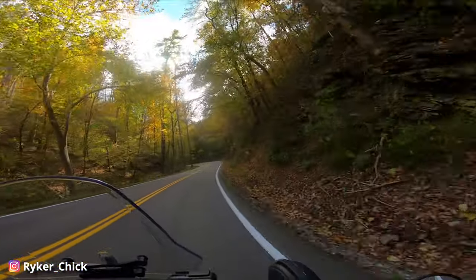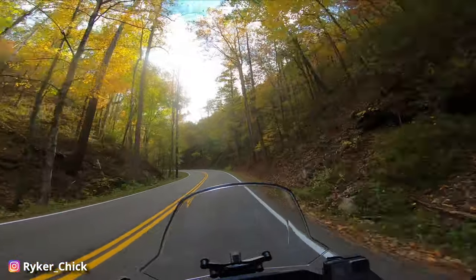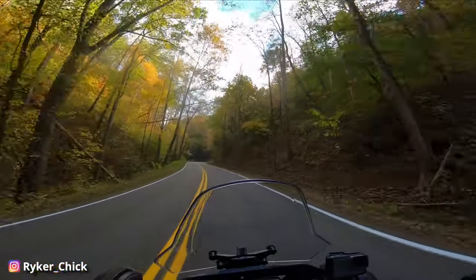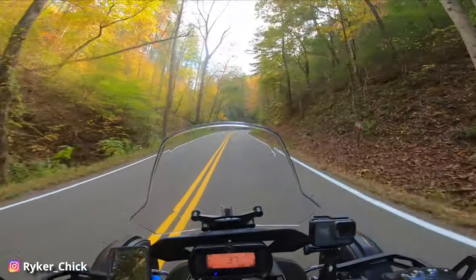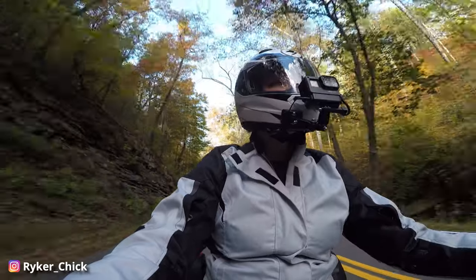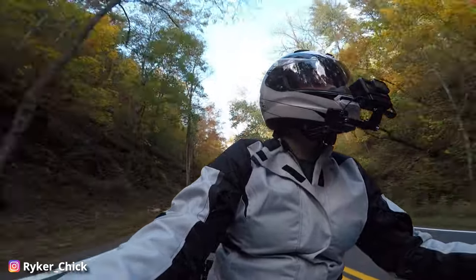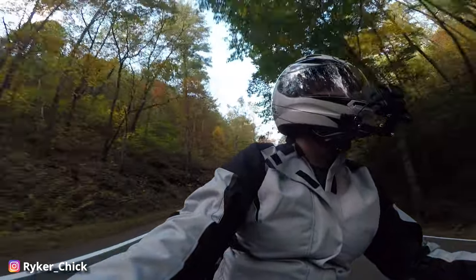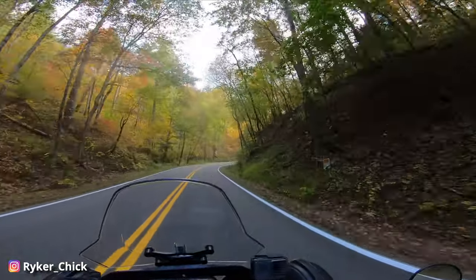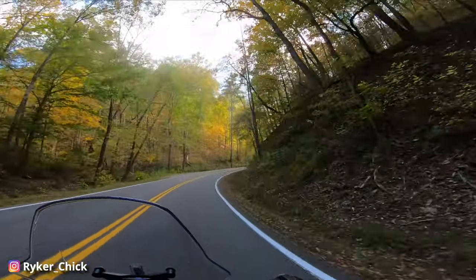As you can see right here, this is kind of the view for most of the ride. It's a bunch of curves and you're surrounded by wooded area. So during the ride itself, I really just put on some music and just focused on the road. And that's really what I do recommend to do. It's a great time.